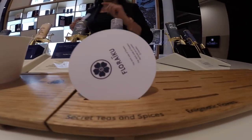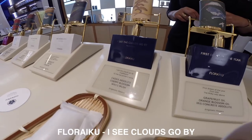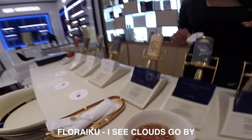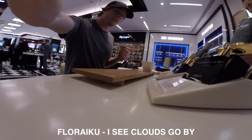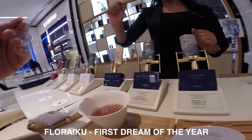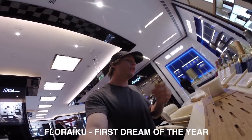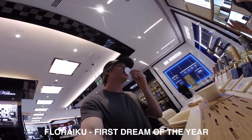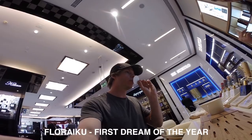Already I show you, I see clouds go by. It's white musk, cherry blossom, and cassie absolute. Yeah, you definitely get the blackcurrant cassis. Yeah, the milky one. Grapefruit, orange absolute, and iris. It's nice, I get a lot of the orange blossom actually. More, yeah, and also a little powdery from the iris.